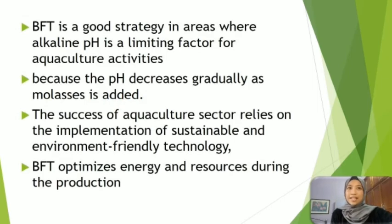Biofloc technology is a good strategy in areas where alkaline pH is a limiting factor for aquaculture activities because the pH decreases gradually as molasses is added. The success and permanence of aquaculture sector relies on the implementation of sustainable and environment-friendly technology. BFT or Biofloc technology optimizes energy and resources during production.